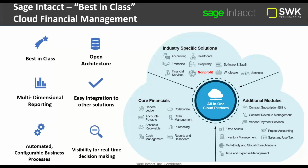When you look over at the right-hand side, the focus today obviously is on nonprofit. We work across many different industry-specific solutions. Today, we're going to focus on nonprofit. And in the two bottom quadrants, you see core financials on the left and then additional modules. So core financials is really, when you think of an accounting solution, it's your general ledger, your accounts payable, your accounts receivable, it's reports and consolidations and dashboards. It's all of those applications.